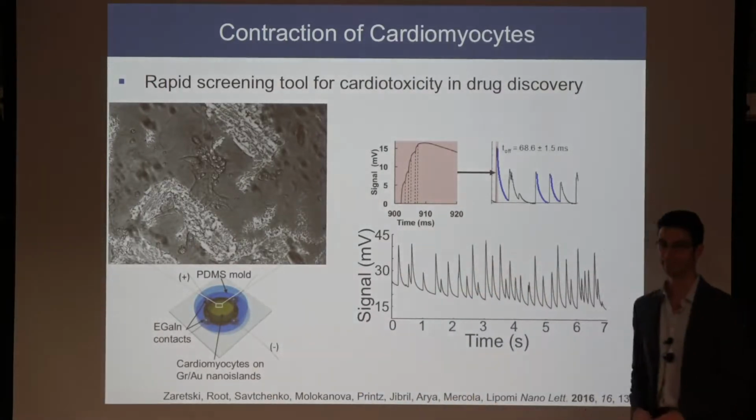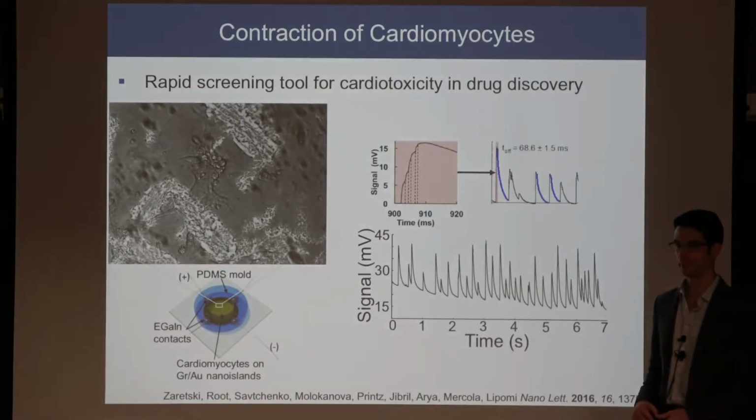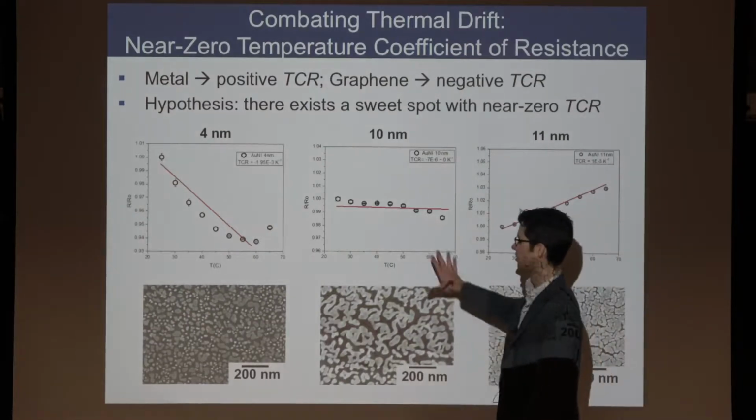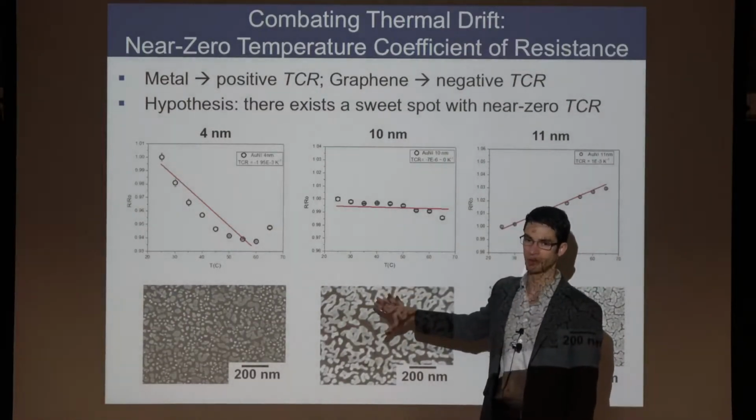Yeah. I was just wondering, you had the dimension given on the last slide about the sweet spot. What feature is that referring to? Is that interparticle distance for the metal nanoparticles? Or, oh, it's on this. It's the nominal thickness of the evaporated metal.